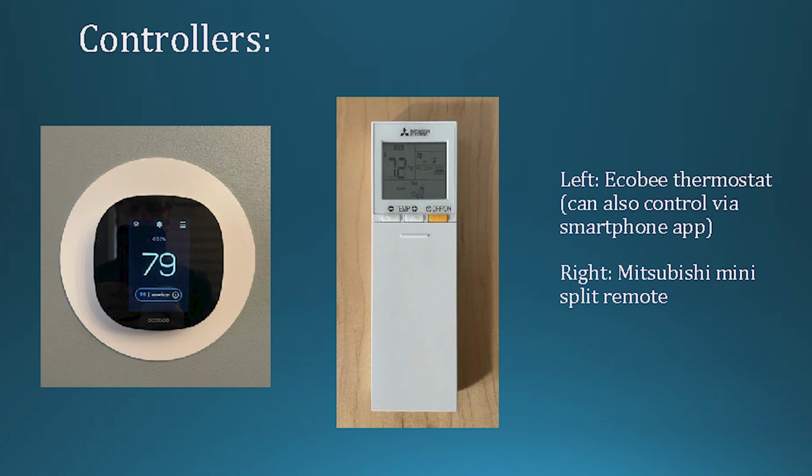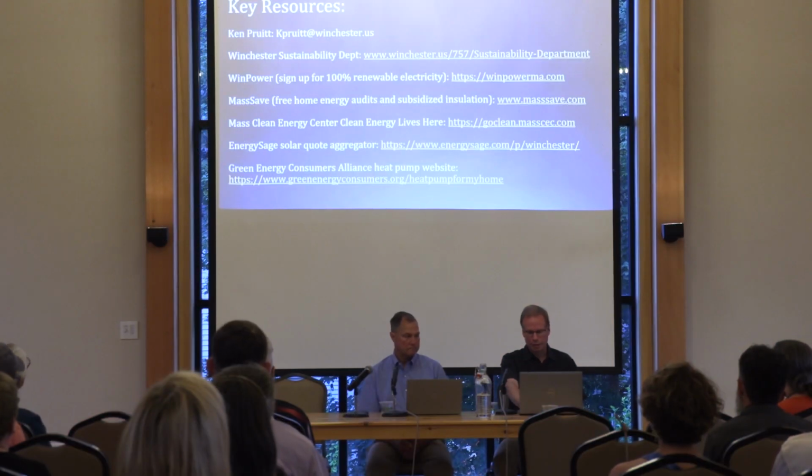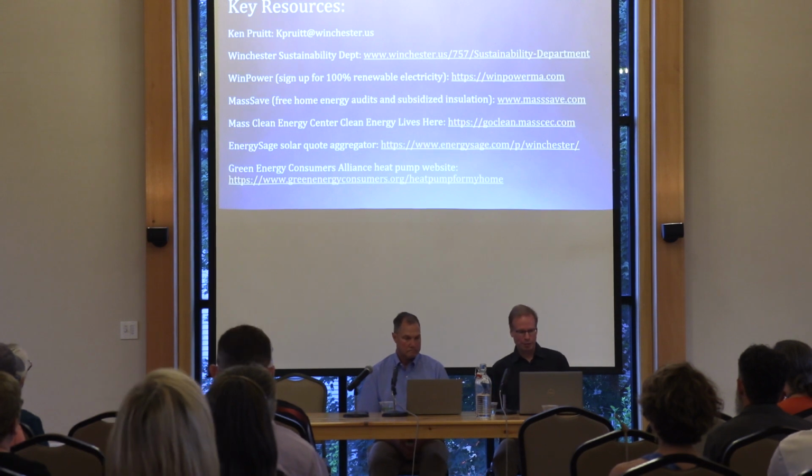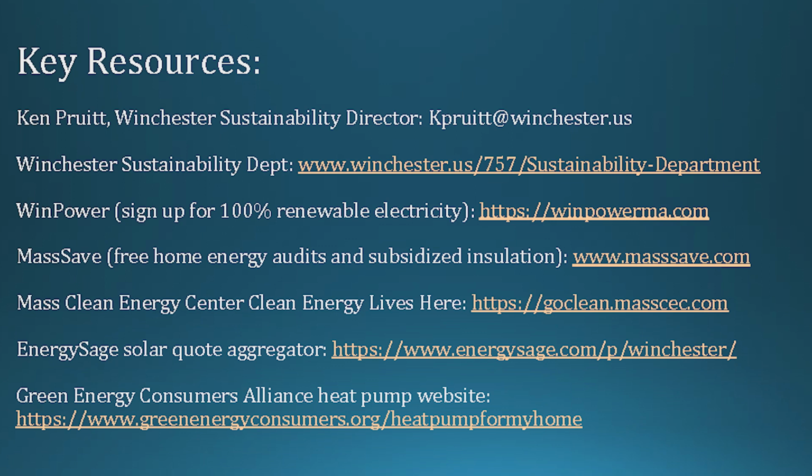That's the Ecobee thermostat on the left, mini split remote on the right. And I'll just leave this last screen up. Some great resources here, including Green Energy Consumers Alliance on the bottom. My email address is at the top.